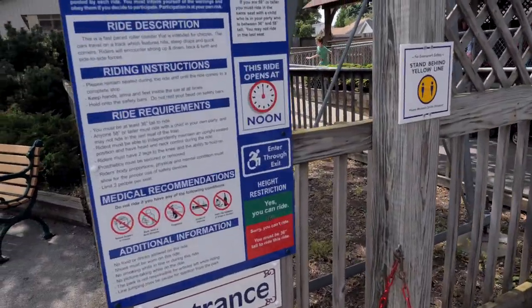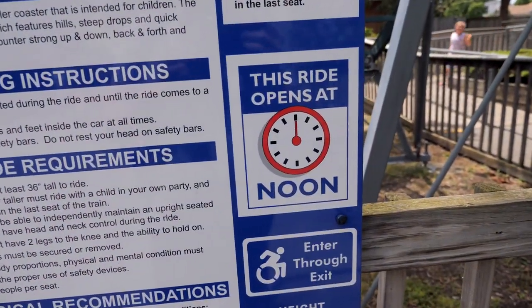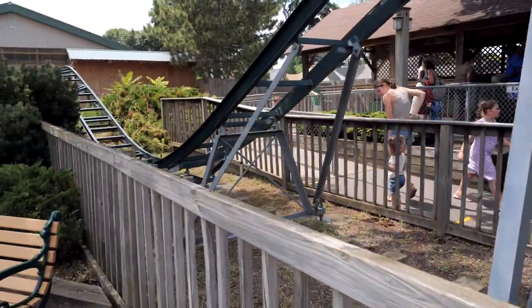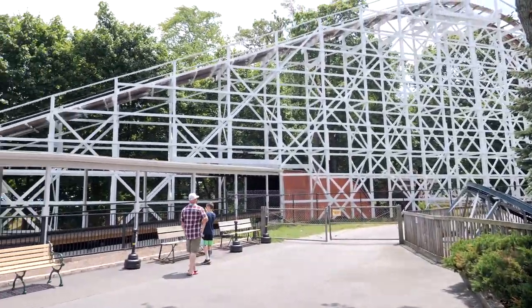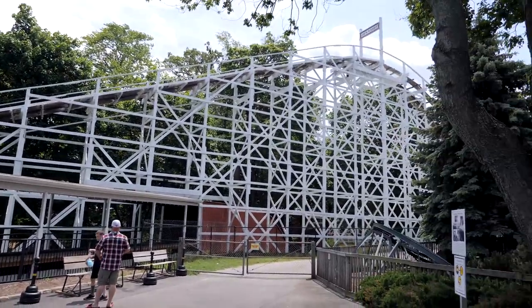One thing I did not point out about Whirlwind is that it opens at noon. The park opens at 11, but only bobsleds was operating when I got here. I had to wait a little bit. But yeah, we're going to get on this. And then I do like how they have right across from the kiddie coaster, the big boy coaster, the Jackrabbit.